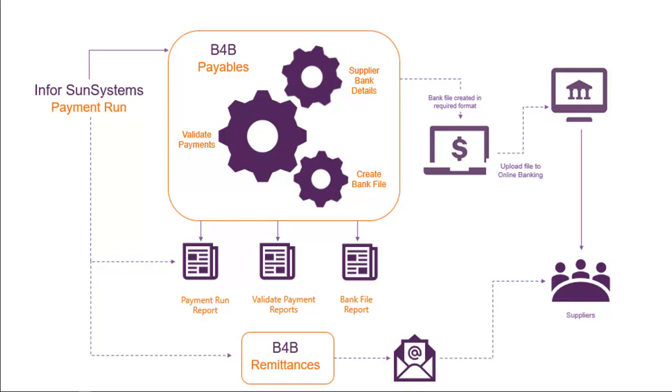For example, if you use Barclays Internet Banking or HSBC, those systems will allow you to log in and upload the payment batch. There may be further validation or approval required within the banking solution, and then the bank sends the payment to the suppliers. B2B also allows for the generation of remittances and sending of a PDF document designed to meet your requirements directly to the supplier using the email address held within the supplier details of SunSystems.